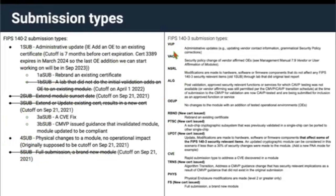So a VUP stands for a vendor update. A VAOE means an OE that's being vendor affirmed, but that OE was not tested and the CMVP hasn't reviewed it in any way, and a CST laboratory has not done any due diligence on it. It's just the vendor claiming that it works. An NSRL, I don't remember what this one stands for. Modifications are made to hardware, software, or firmware components that do not affect any FIPS. I think this only applies to hardware manufacturers, and that might explain why I don't necessarily know it.